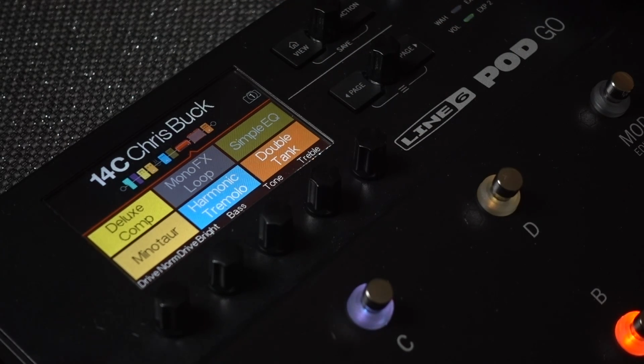Needless to say, I was incredibly flattered when Line 6 asked me if I would like to be involved in designing a preset for the Pod Go, and it set me thinking about what I was actually going to make. I guess there were going to be a lot of gainier presets within the Pod Go, so I wanted to focus on something which in essence is a scaled down version of my Helix preset, which some of you may have heard, focusing a little bit more on clean tones. And to that end, we have a clean style Fender amp, a touch of compression, a little bit of boost, and my favourite modulation effect, harmonic tremolo.